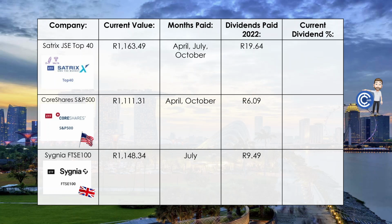But overall, you can expect dividends of roughly 4.3% for the Satrix 40, 2.8% for the Sygnia FTSE 100, and about 1% for the Core Shares S&P 500. You can see the more popular economies tend to trade at a higher PE ratio and slightly lower dividends on their indexes.